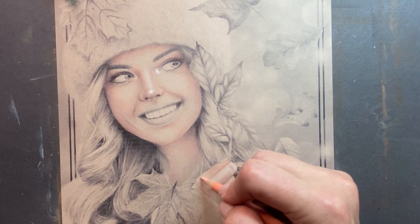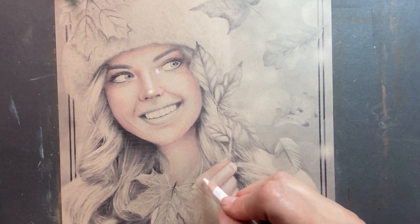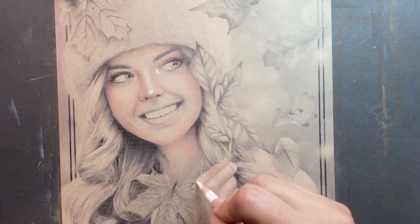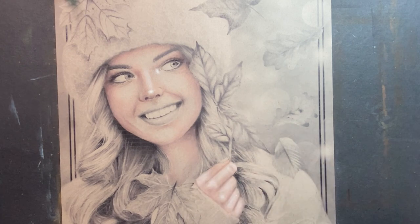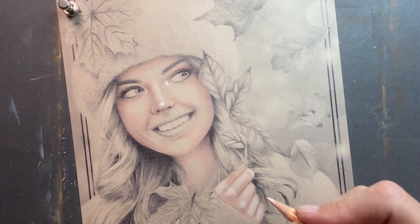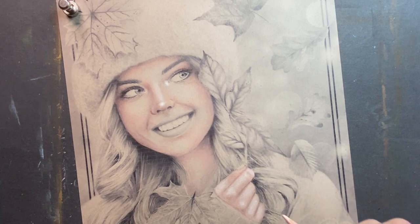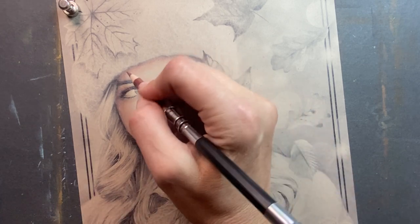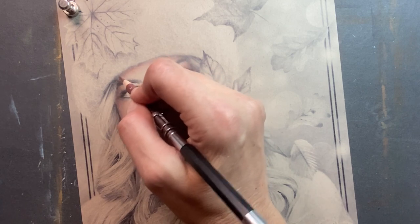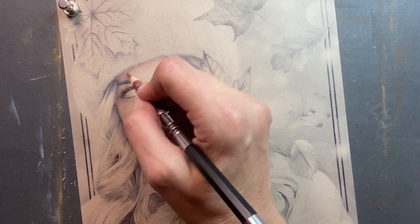All right, let's do a little bit more white, just right here. All right, I think we're ready for light peach. Before I put the light peach on, I really want to make sure that I have enough of a shadow underneath her hat.